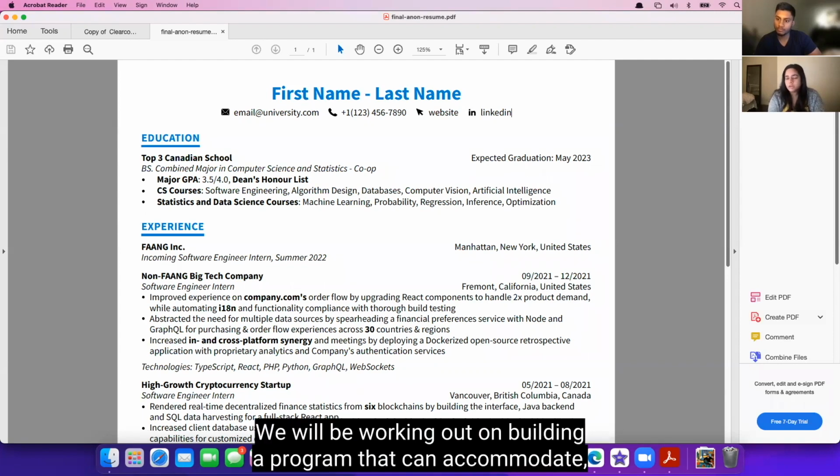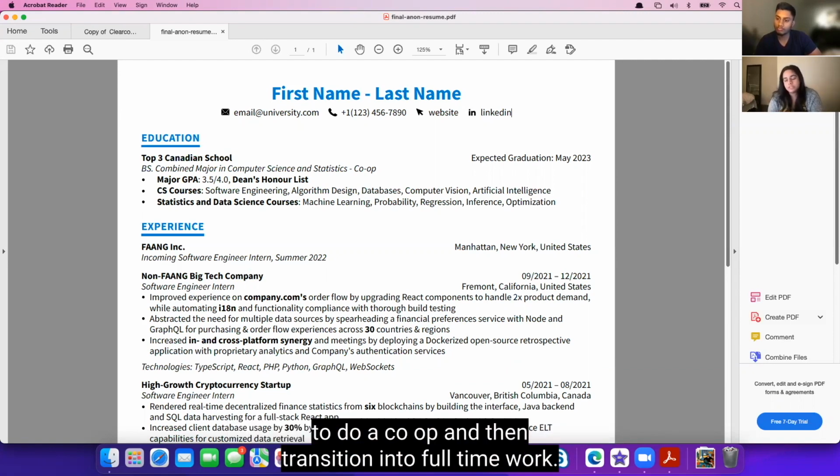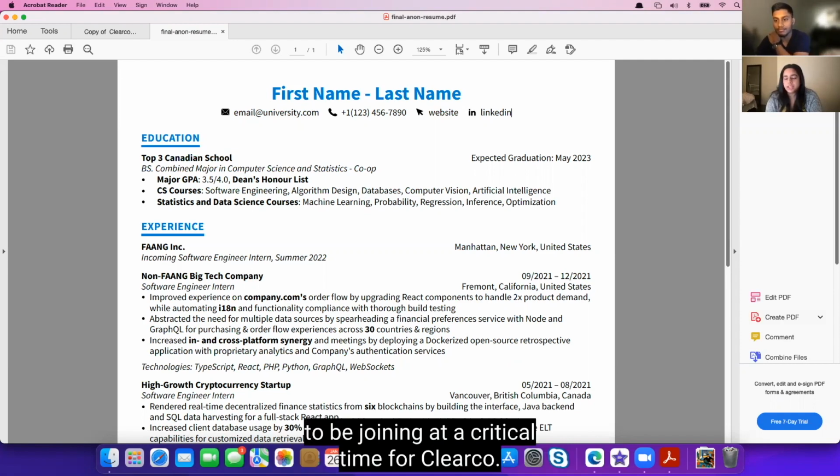We will be working on building a program that can accommodate new grads or people that have done certificates and are ready to do a co-op and then transition into full-time work. So long story short, all on our website, great roles out there, and a super great team to be joining at a critical time for Clearco.